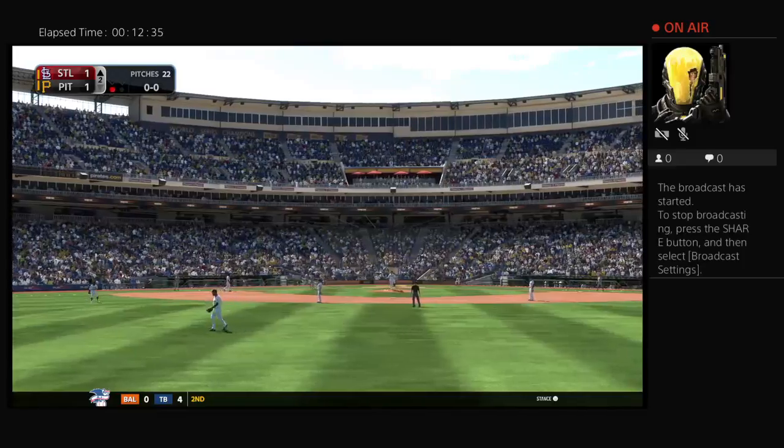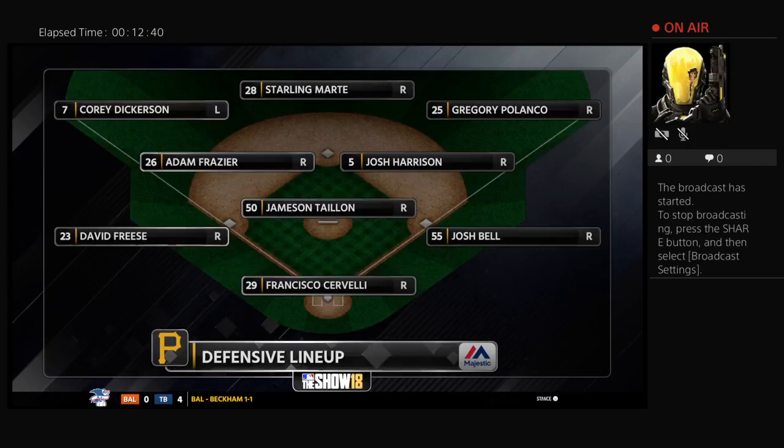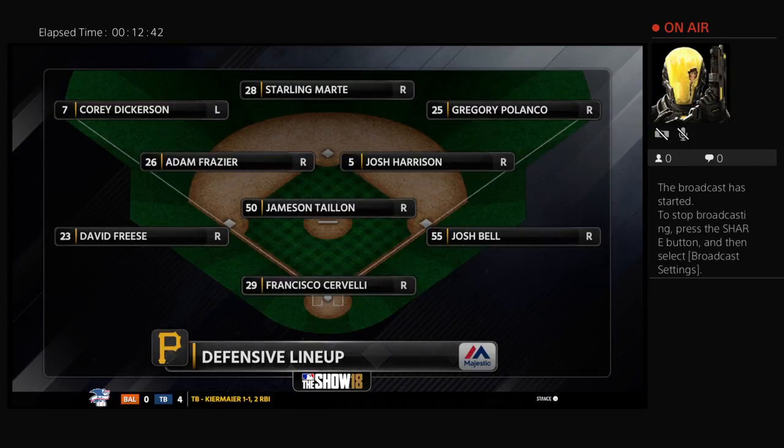Take a look at the Pittsburgh Pirates defensive lineup, and let's focus our attention on Josh Harrison. Basically your Swiss Army knife for a manager. The ability to play up the middle, premium positions, also both corners, and carries a nice bat to boot.